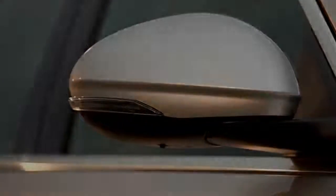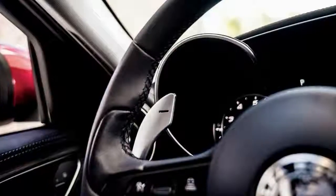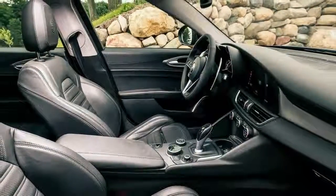If anything, we wish that the Giulia's drive mode selector would allow us to dial back on center steering response just a hair for lazy mild traffic driving.